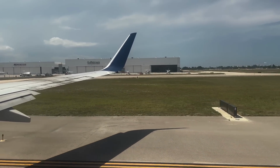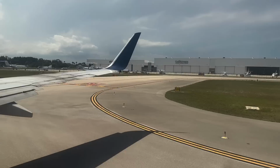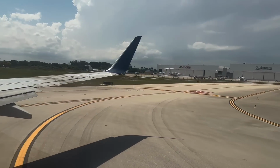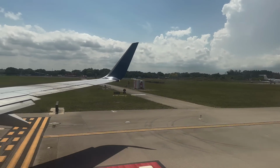Delta 1708, Palm Beach Tower, runway 10 left, line up and wait. Traffic is touching down on the crossing runway. Traffic your runway about 15 miles out. Alright, 10 left, wait, Delta 1708.